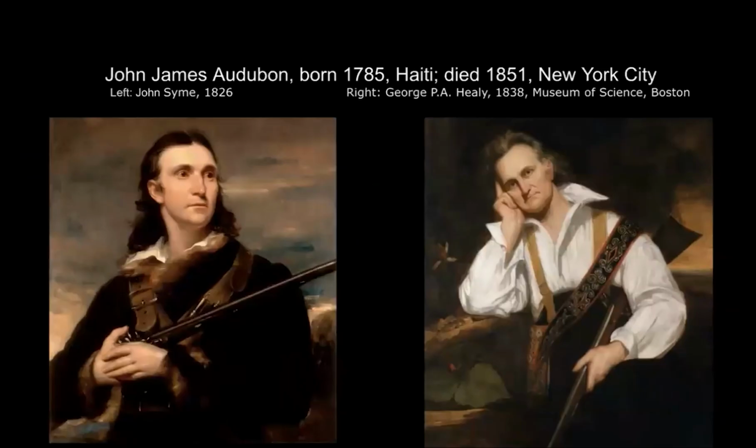John James Audubon was born in what we now call Haiti in 1785. His father was French, but owned a sugar plantation in Haiti.